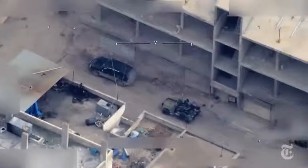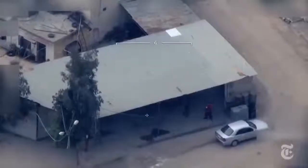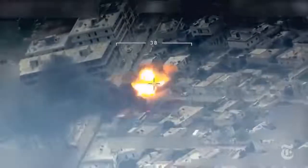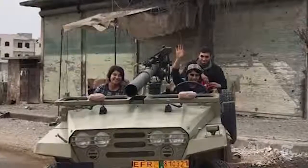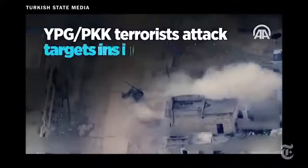The drone tracks them to a garage and identifies the target. The building is hit from above. Kurdish forces say the gun crew was killed. But there's one more thing.